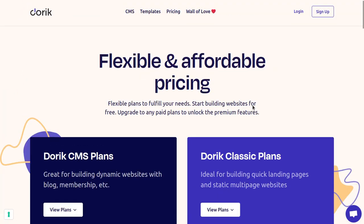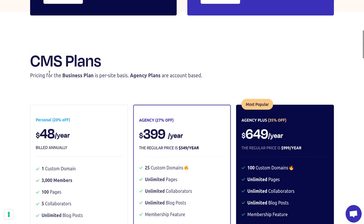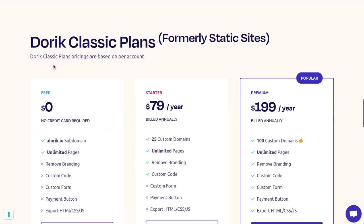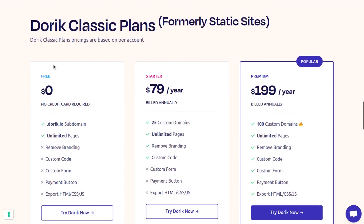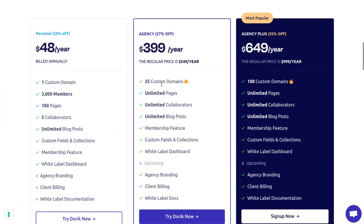Now, this is their pricing page. So if we come here, we already went over this pricing earlier, which is for the CMS plan. But if you just want to create a static website, which their platform originally was for, then the beginning pricing plan starts at $0. However, you don't get a custom domain with that. So if you want a custom domain, which I think is important for most people, you're looking at $79 a year. And these are some pretty high ticket items.